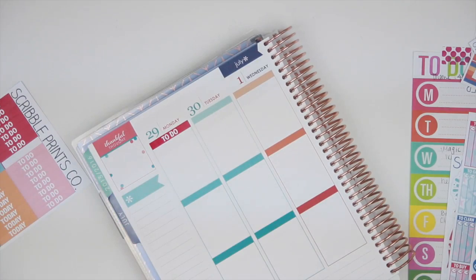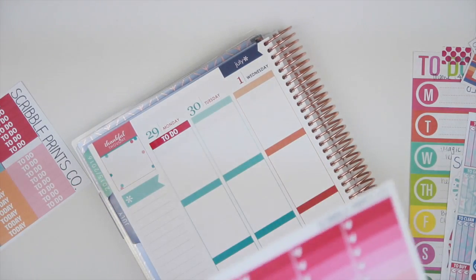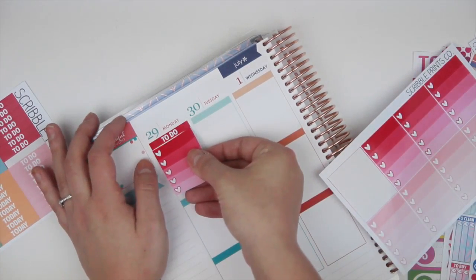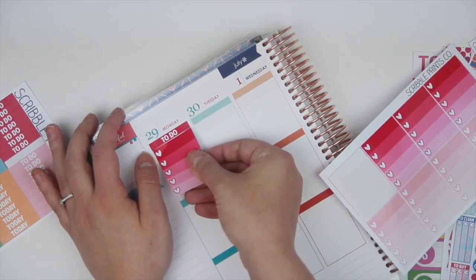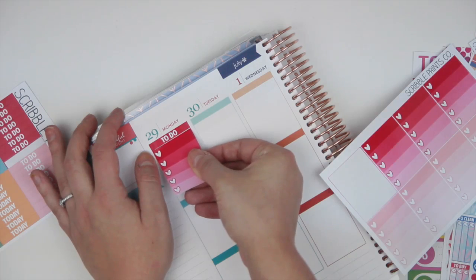And then underneath that, each day I'm going to put a little heart checklist. Let me make sure I'm using the right one. I think it's this one. So I'm putting a little heart checklist, which I made to match the colors of the headers, but you can find colors that are super similar to the colors of any header in my 16 ombre hearts.